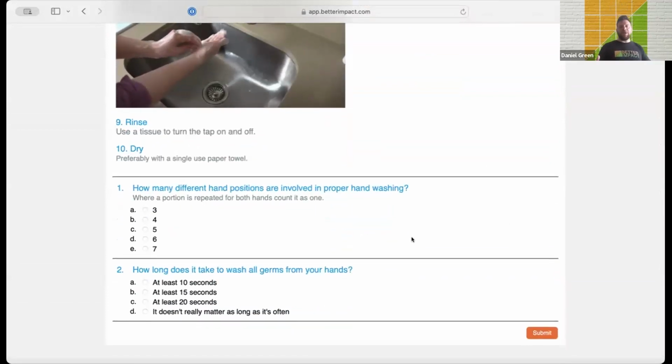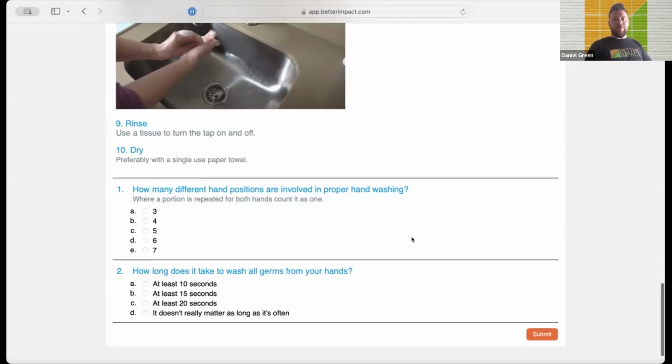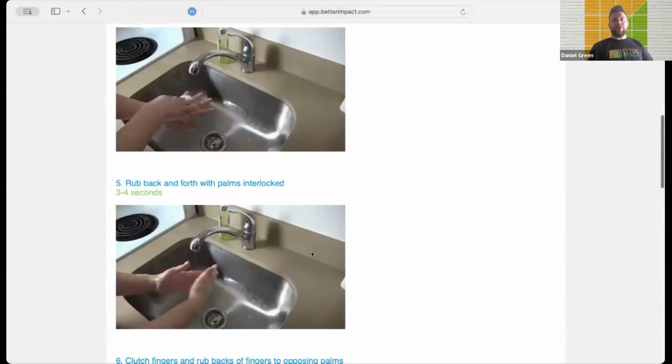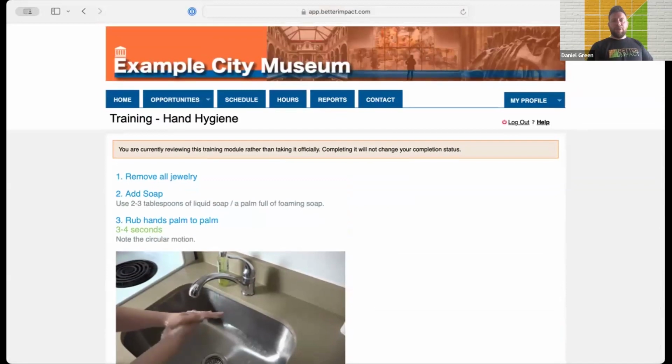So this is great for orientation. This is great for just getting people to read and sign acknowledgements and things like that. You can also attach qualifications to these e-learning modules as well. And admins will be notified when a volunteer has completed this. You can set pre-populated answers. If they get it wrong, they can retake as many times as they like. You can set a passing score on there as well. So excellent. Let's go back to the slides.